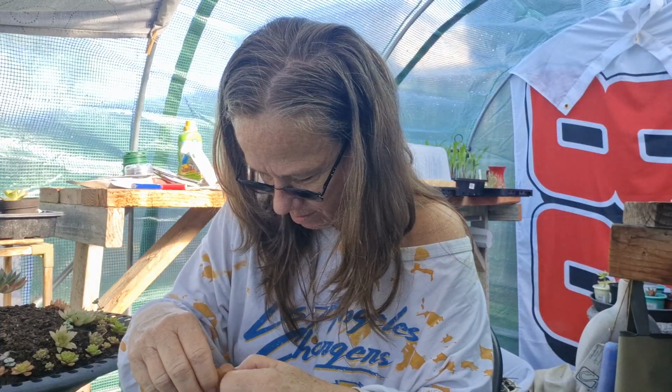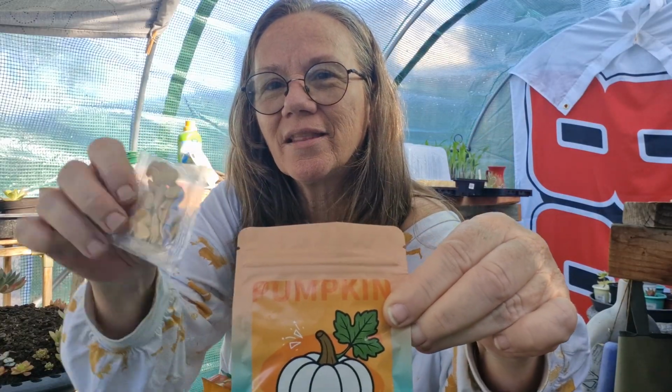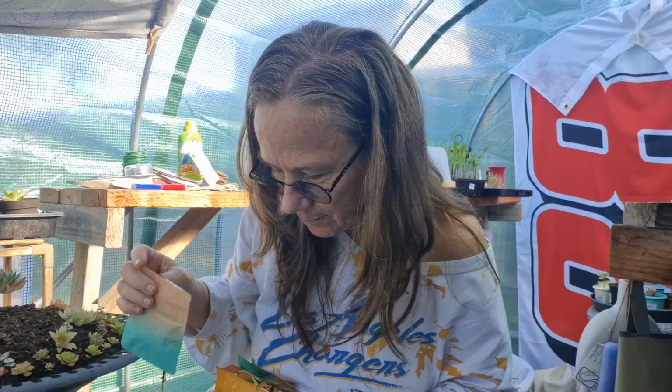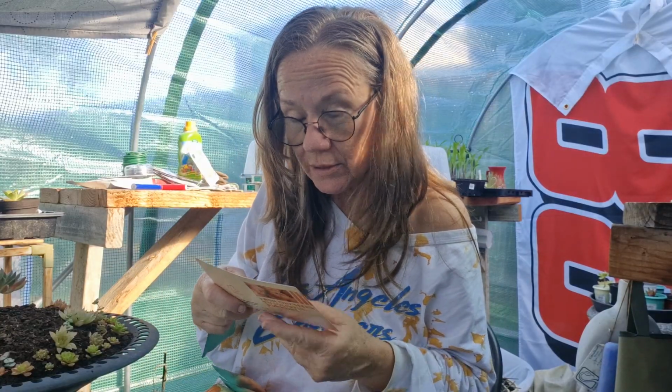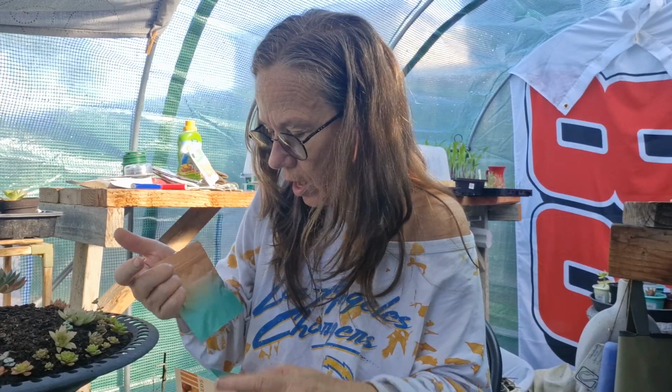Okay, so the baby boos. Now, interestingly enough, the Jack B. Littles that I grew, the seeds did not look like that. No, they did not. So the baby boos, I've grown those before. And again, these did not look like the seeds of the baby boos that I've grown. So I don't know what's going on. I really don't. Let's see what it says about the baby boo. Baby boo is a mini. We already know that. Miniature pure white pumpkin, versatile for decoration.